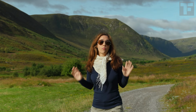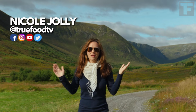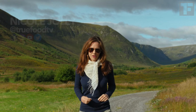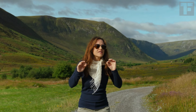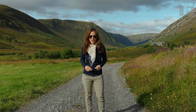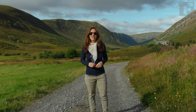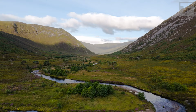We're in one of the most remote parts of the Scottish Highlands. There's nothing around here for miles and miles, not a grocery store in sight, yet the food is out of this world. No, they're not trucking it in from some big city. They're growing it, they're catching it, they're foraging it, right here on the reserve.